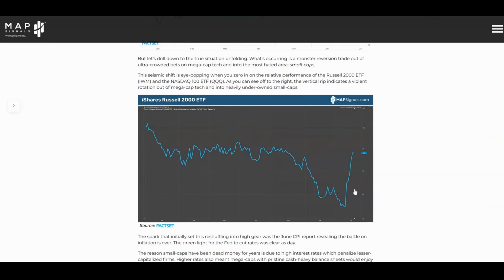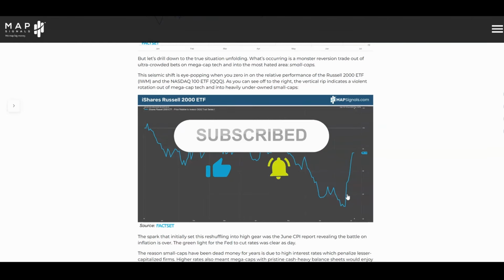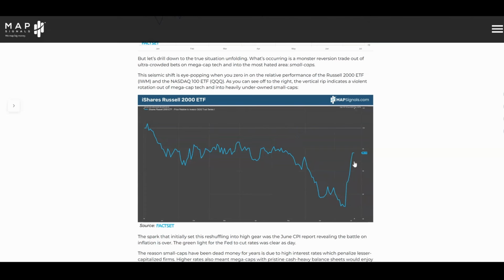To show you just how much of a change in the breadth happened with small caps recently, this is since the CPI report in June that showed that inflation, the war on inflation, is effectively dead. Look at this, small caps. As this line goes vertical, that is telling you that small caps are getting accumulated a lot more on a relative basis compared to large cap tech. So if you're looking at your tech stocks, your semiconductors, and you're noticing, hey, they're not jumping as much as they used to, it's because Wall Street is in the camp that rates are coming down.